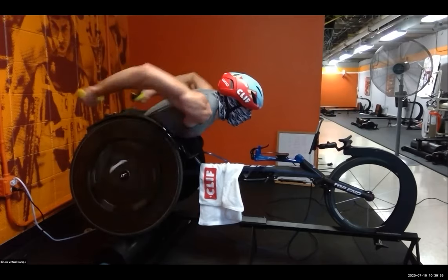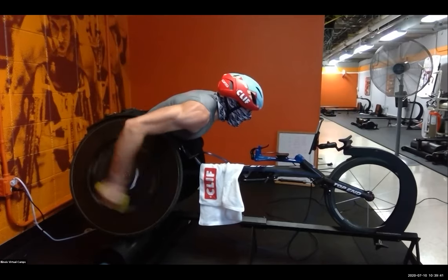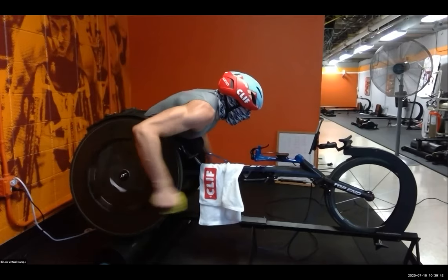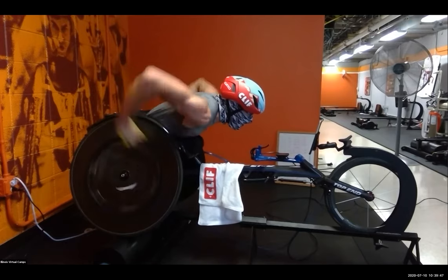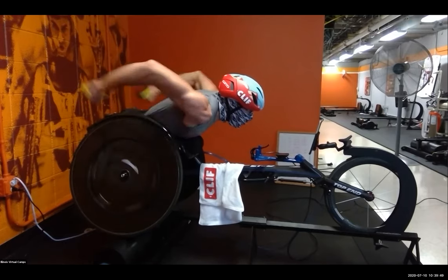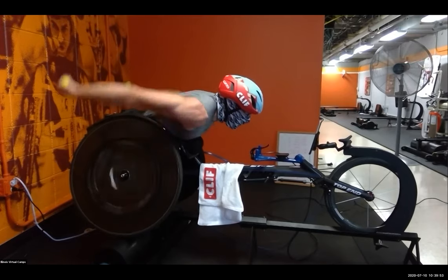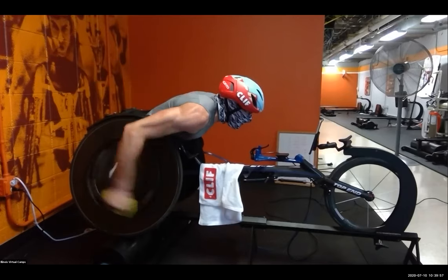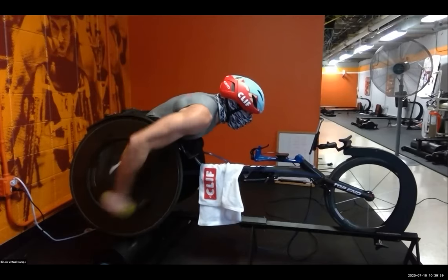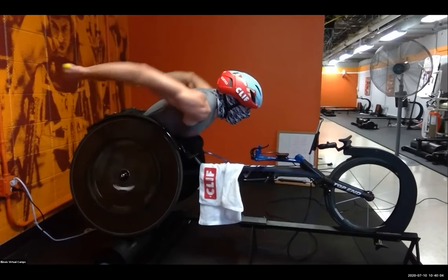Especially the faster you go, the more those deficiencies and those changes become magnified. And the more you're fatigued, not that he is, but the more you're fatigued, the more those disturbances become magnified. That's why it's important, especially on race day, to have all of those things tight and clean.